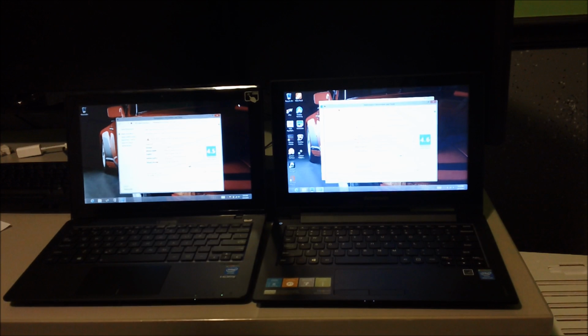I'll talk about the specifics of what I like and don't like on each. The screens, I'll start with. The Lenovo just has a better screen, in my opinion. It's not as reflective, which for me is a bonus.